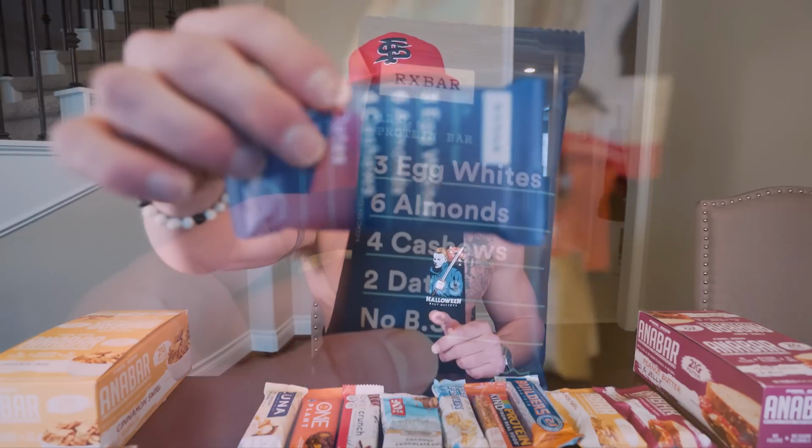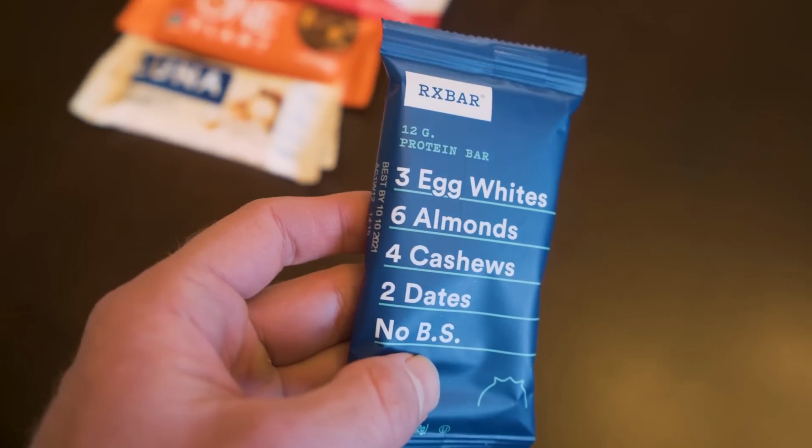Now we got an RX bar. Interesting thing about this, you look at the ingredients on it, it's only dates, egg whites, almonds, cashews, blueberries, and natural flavors. So it's supposed to be like a minimal bar, right? Not a lot of extra stuff. But if you follow on this channel, you know I don't care about that extra stuff.